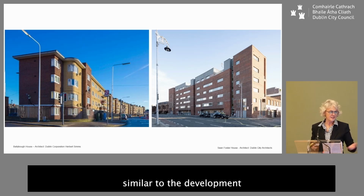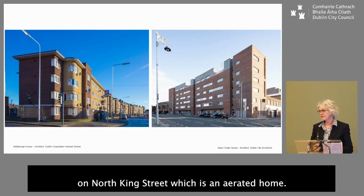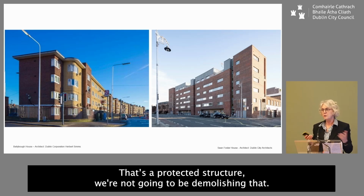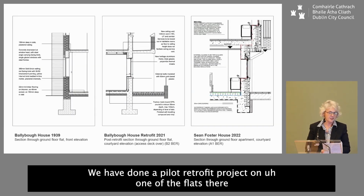high-quality homes, similar to the development you see on the right-hand side, which is our recently completed scheme project on North King Street, which is an A-rated home, and it isn't on the site of a demolished flat block. On the left-hand side, we have Ballybock House by Herbert Sims. That's a protected structure. We're not going to be demolishing that. We have done a pilot retrofit project on one of the flats there.